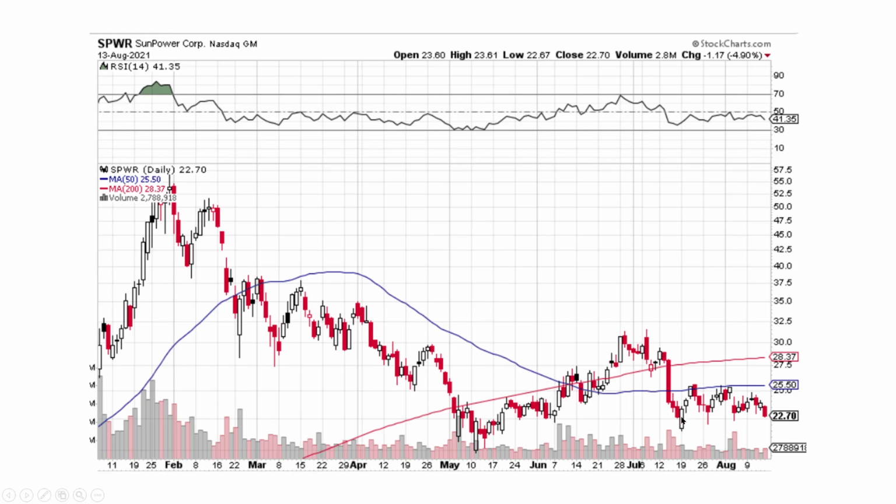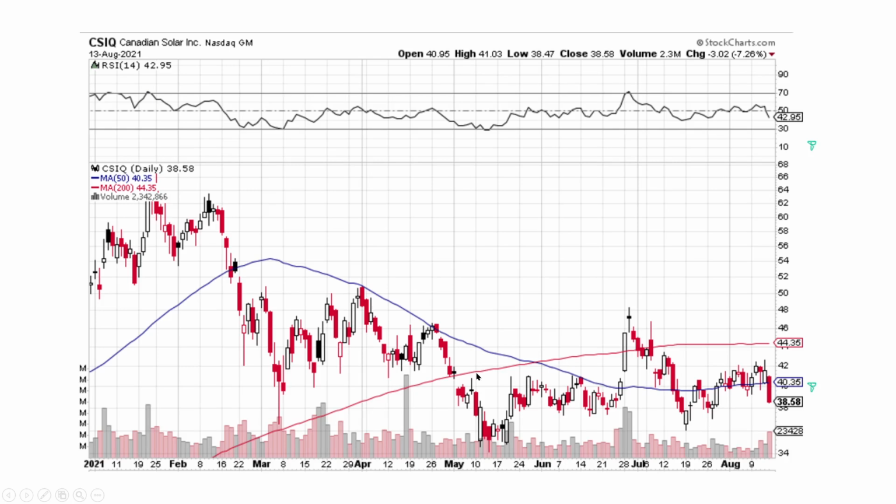We got another bullish piercing here, which means that we opened the price down low, we fought our way back up and closed above 50% of this candle before it, this down day, which is a short-term reversal pattern. Nice little wick at the bottom, another hammer pattern, which means you're going to go up. So there's buyers down below here. Let's see if they can hold this thing up.